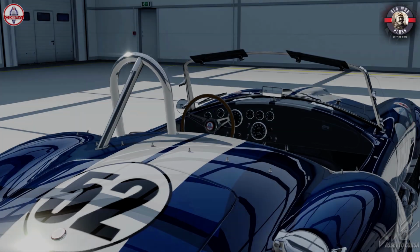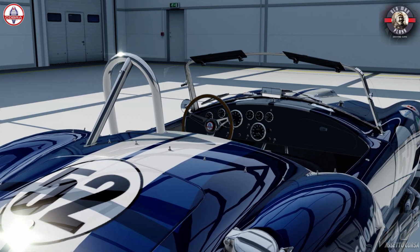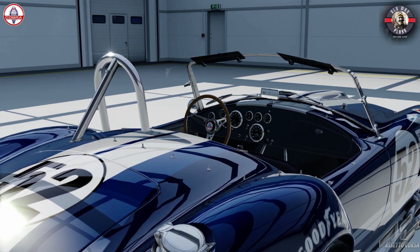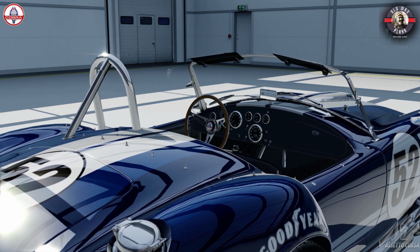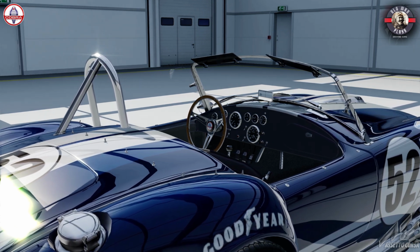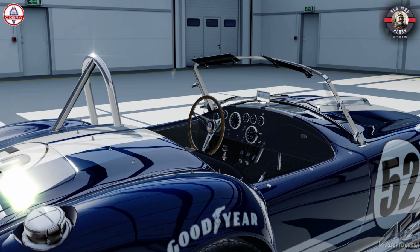It was powered by the side-oiler Ford 7-litre engine, which provided a top speed of 264 km an hour, 164 miles an hour, in the standard model. The more powerful tune of 485 horsepower gave a top speed of 298 km an hour, 185 miles an hour in the semi-competition SC model.